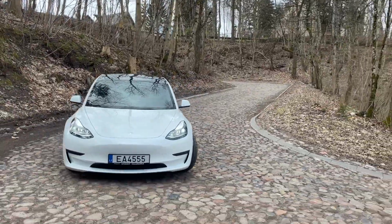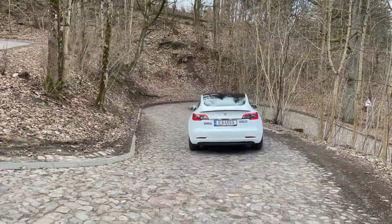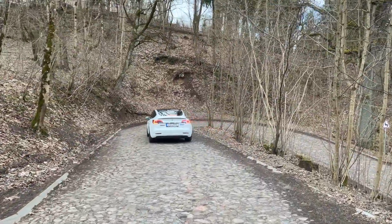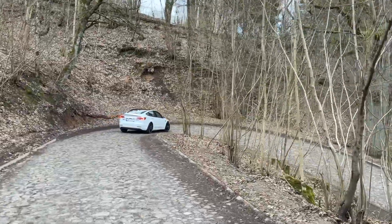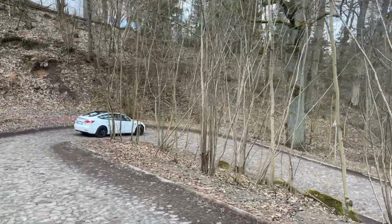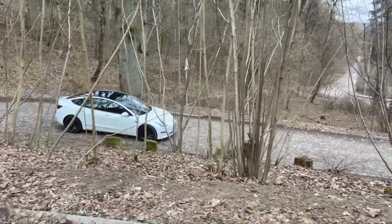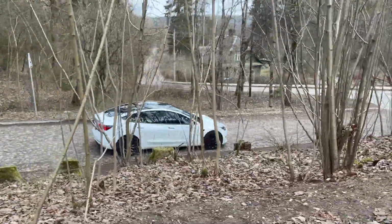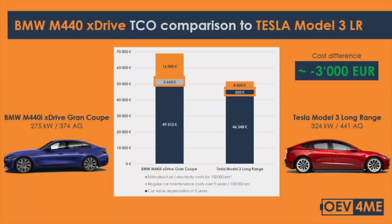The regular maintenance cost of electric cars is significantly lower than that of gasoline-powered ones. But in the case of Tesla, it is even suspiciously low. According to the information I received, we see that in order for the Model 3 to travel 100,000 kilometers, it may be necessary to replace the brake pads, which would cost about 350 euros. On the other hand, servicing a fuel-powered BMW would cost up to 10 times more.